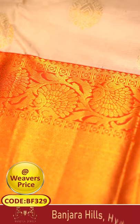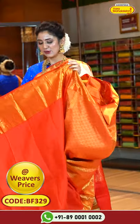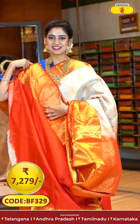It's very royal work. And let me now show you the beautiful pallu for this saree. The pallu, which is in orange colour, has floral brocade work on it in gold zari, very royal and very rich work in gold zari. And now we have this beautiful contrasting blouse in orange colour for this beautiful beige colour saree.